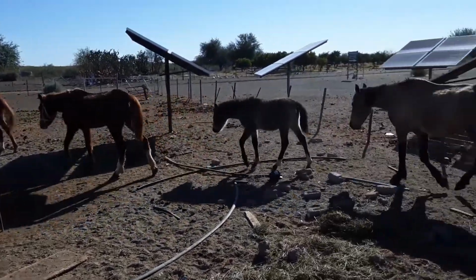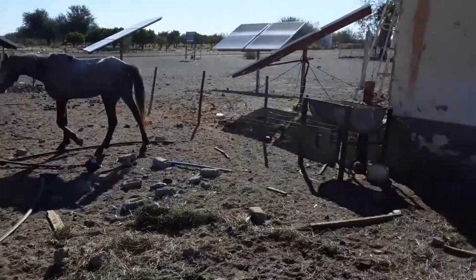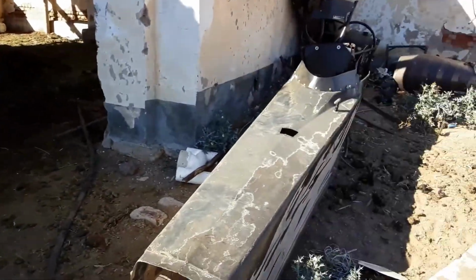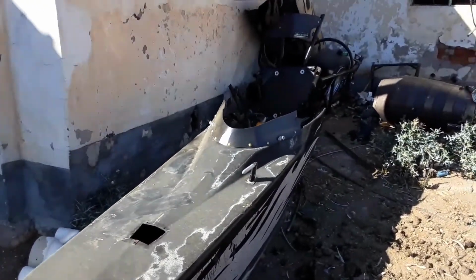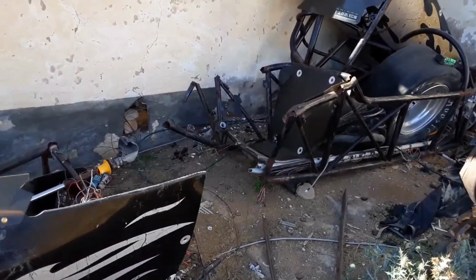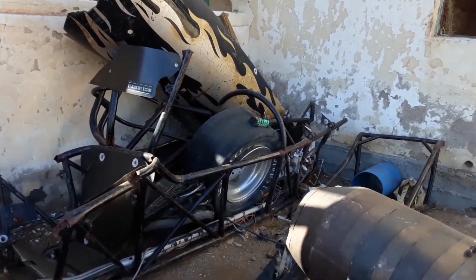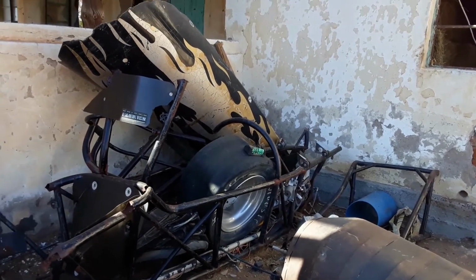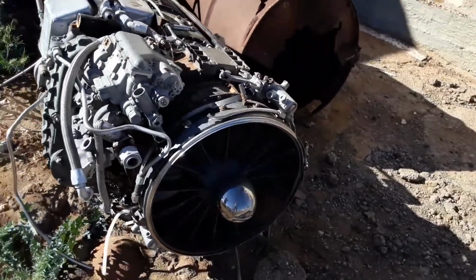On the edge of Verneuk Pan, the owners of the place where the reception is, they've got a few horses here. But lying amongst the horses is the remains of a rocket car. This rocket car was driven by a guy in 2006. His name was Johan. He reached 508 kilometers an hour for it. He has the engine lying here. 508 kilometers an hour.